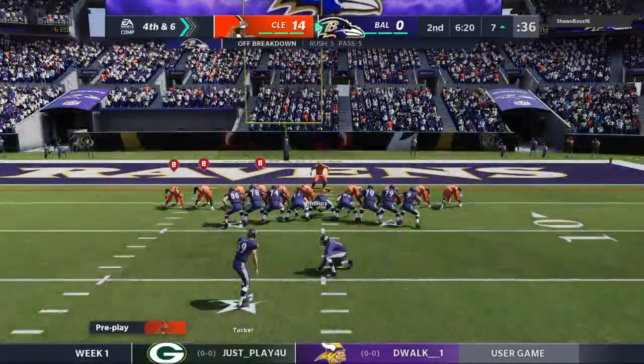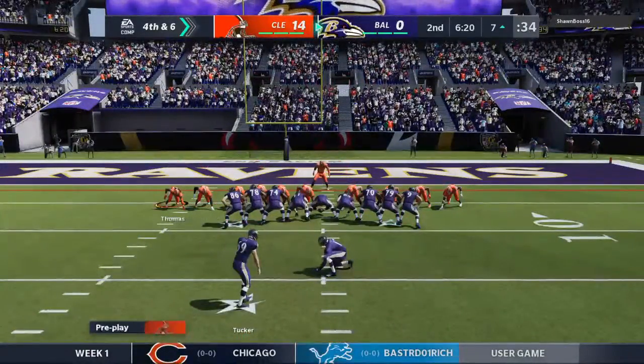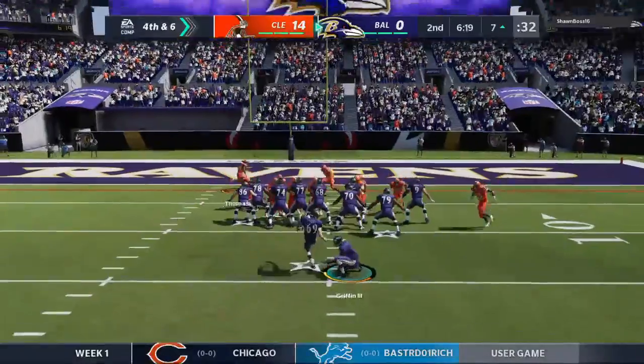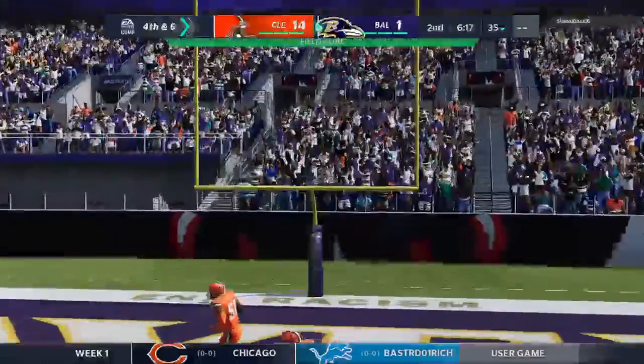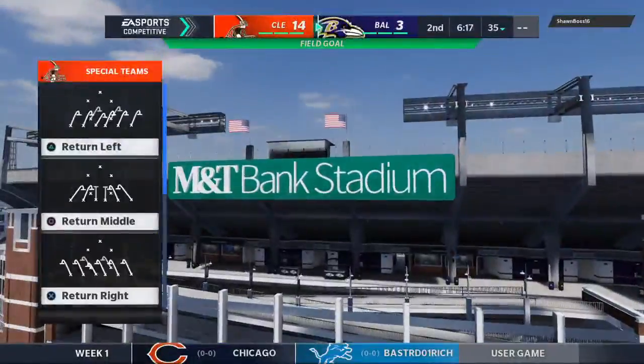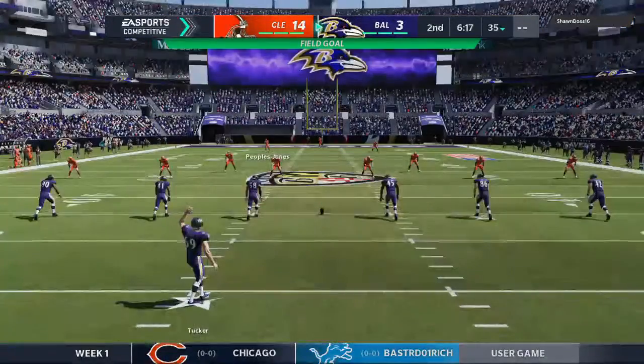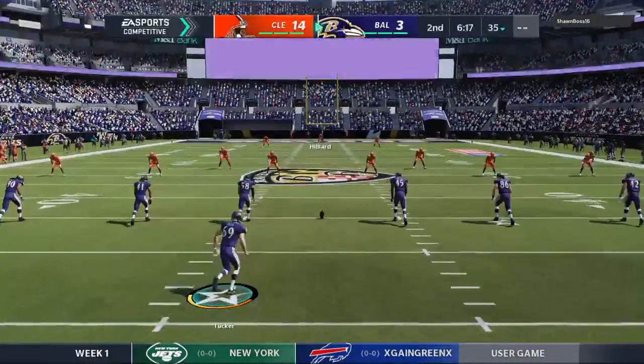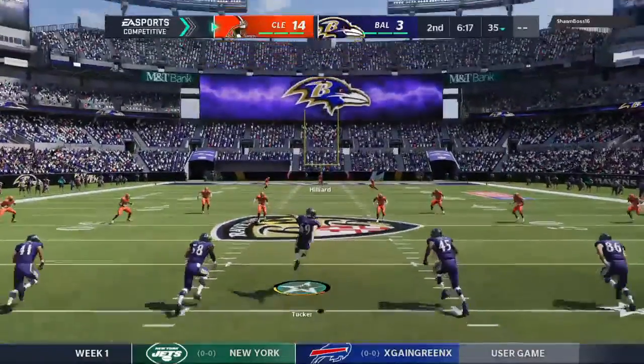So on 4th down, here's the Ravens Pro Bowl kicker, Justin Tucker, out onto the field. From the right hash here, should be an easy one. And Tucker's kick right there, it's good. And they will get themselves on the board here at 14-3. That drive took him inside the 10. Good job defensively to hold him to 3.